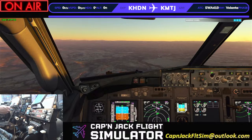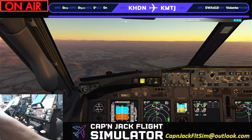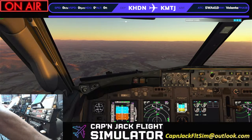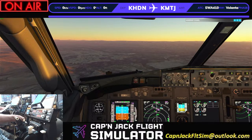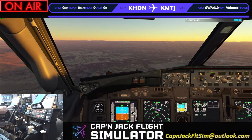Landing altitude is checked. We'll do a quick check on the recall button. That's all good and clear. Radio altitude, we're using a barometric approach, and we have that set. Auto brake, let's set our auto brake for two again. Actually, this is a long runway. I'm going to set auto brake one. I don't think we're going to need two.